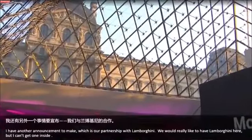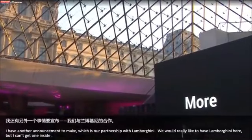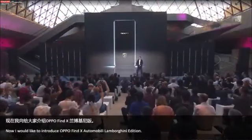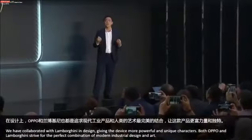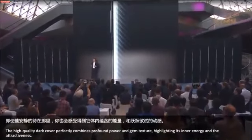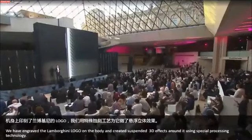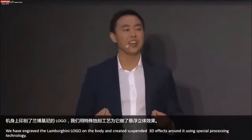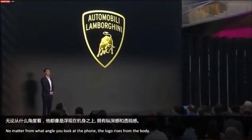I have another announcement to make, which is our partnership with Lamborghini. We have collaborated with Lamborghini in design, giving the device more powerful and unique character. The high-quality dark cover perfectly combines profound power and gem textures, highlighting its inner energy and attractiveness. We have also engraved the Lamborghini logo onto it, no matter from what angle you look at the phone.